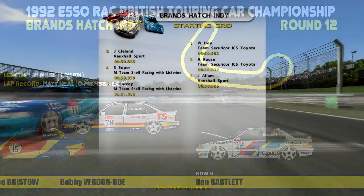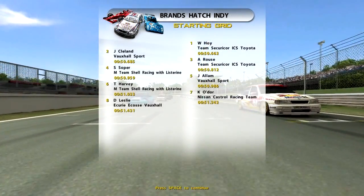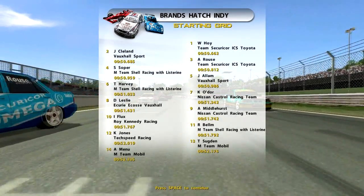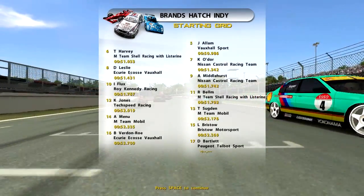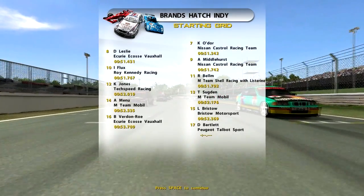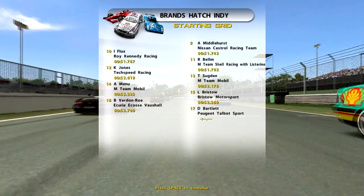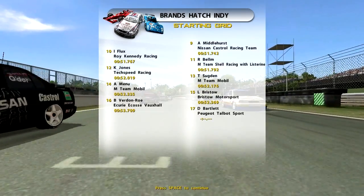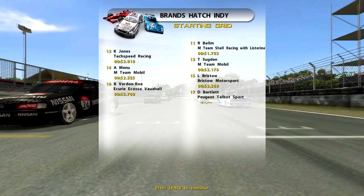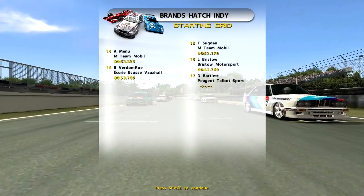And here we go then, the start of round 12, just running through the grid once again. I don't need to tell you who everyone is, because you already can see, and already know from the grid walk. Starting our lowly Peugeot Talbot Sport at the back. Nice dry conditions, 32 degrees ambient temperature.